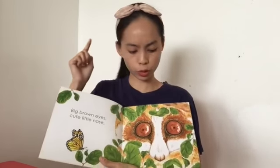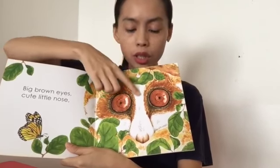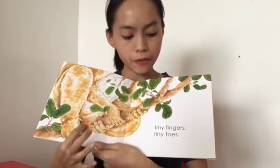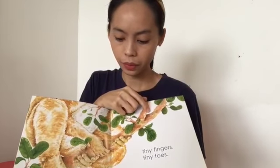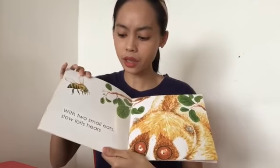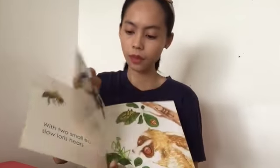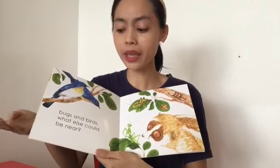Big brown eyes, cute little nose. Wow, look at the eyes. And look at its nose. This is the Slow Loris. Slow Loris have tiny fingers and tiny toes. With two small ears, Slow Loris hears bugs and birds. What else could be near?